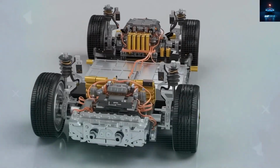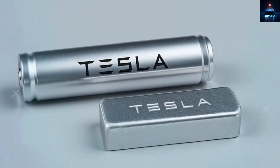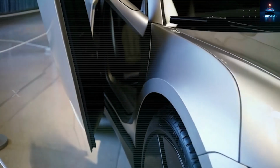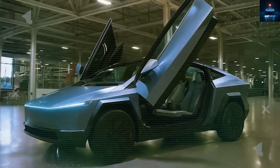And if the rumors are accurate, the very first Tesla to benefit from this groundbreaking battery will not be a high-end roadster or luxury SUV. It will be the ultra-affordable Model 2, expected to cost around $10,000.